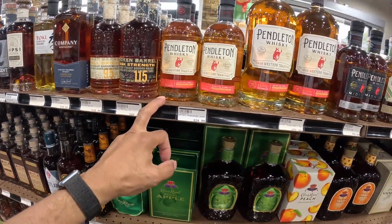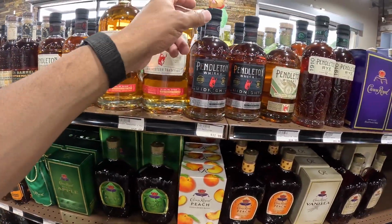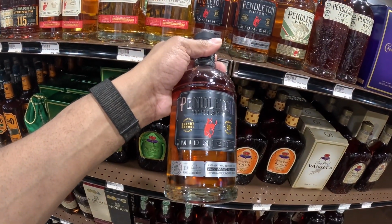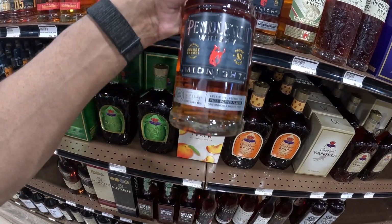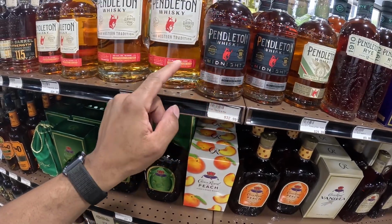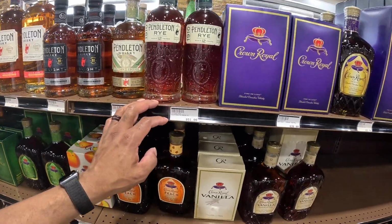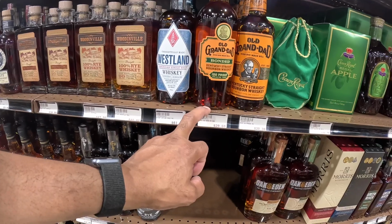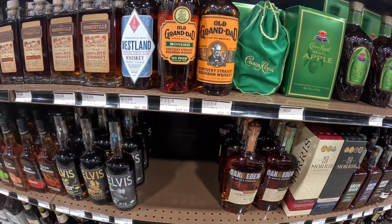The Pillington, I don't have any of these on my shelf, but this one is what catches my eye. At a 90 proof bottle, if I'm going to get one, it will probably be this one first. The bottle's cool, and it is 90 proof versus 80 proof. We have the rye here, the Grand Old Dad. We do have this bottle here. I don't have the high rye mash. Don't have this one yet.